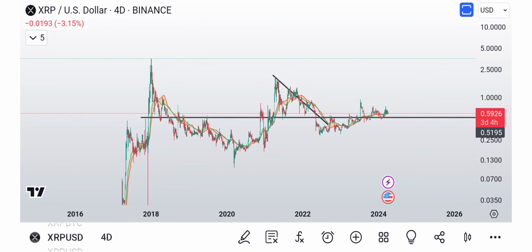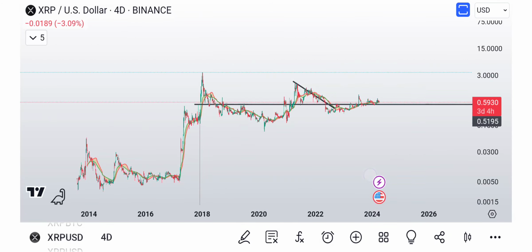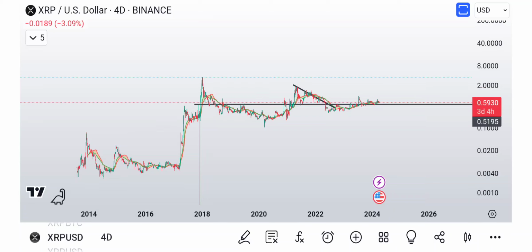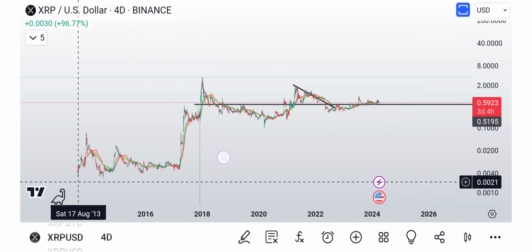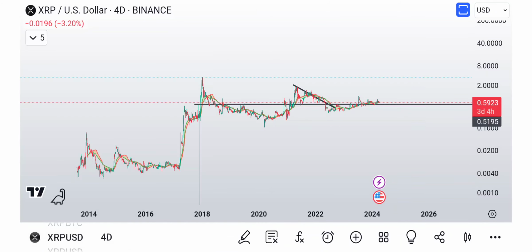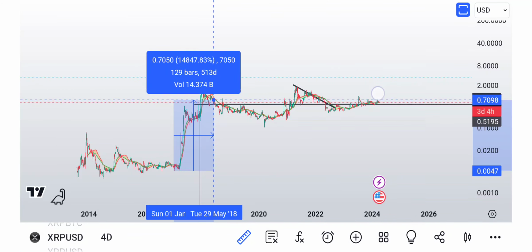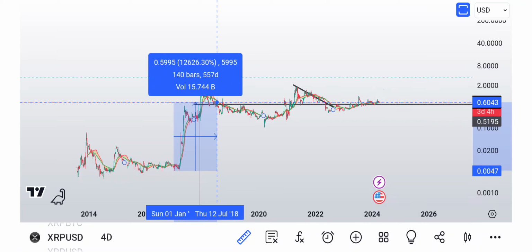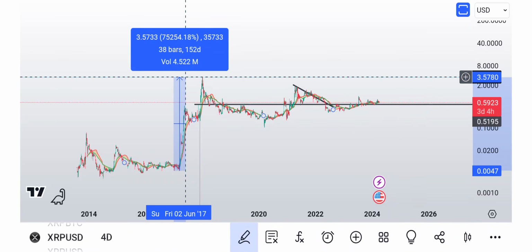Okay, so now, this chart is a baby. Like I'm saying, I like to compare Ripple to Amazon, right? And Ripple is just starting out. They've only been around since 2013, so about 10, 11 years now. And look what the price has done. Coming up from the low to where it is now, that's 12,000%. The all-time high is about 75,000%.